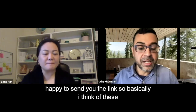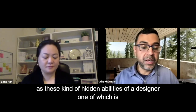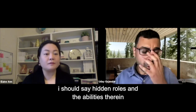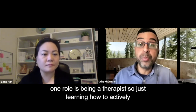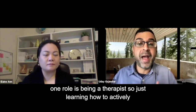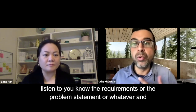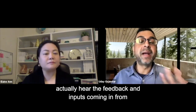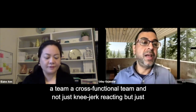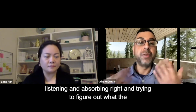So basically, I think of these as hidden abilities of a designer, or I should say hidden roles and the abilities therein. One role is being a therapist. So just learning how to actively listen to the requirements or the problem statement, and actually hear the feedback and inputs coming in from a cross-functional team, and not just knee-jerk reacting, but listening and absorbing, right? And trying to figure out what the issue is.